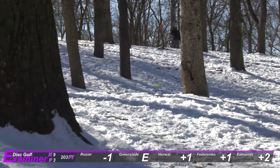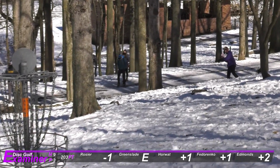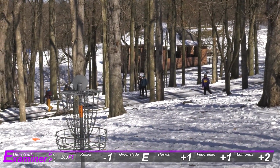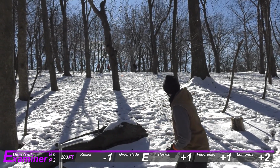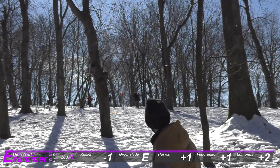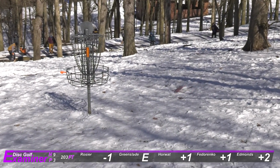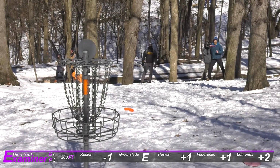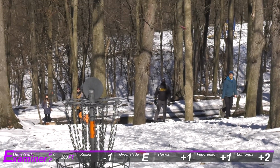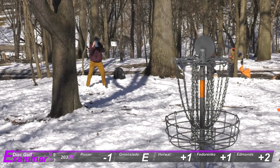And oh, Dan. So close. Oh no. Looks like he just got that a little bit more than he wanted to, and he's going to have a long putt there. Oh, Rosier with a good run. Still spinning. Watching Matt throw his putters is always fun when you're out on the disc golf course. He has such good control of that putter.